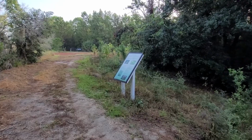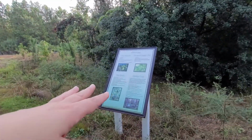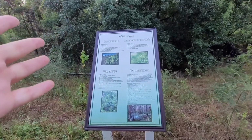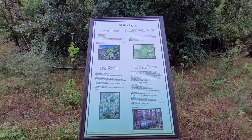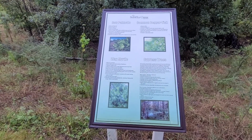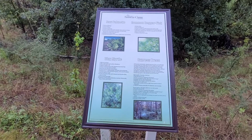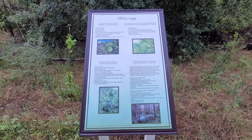Throughout the walk, you'll also see these signs. This one is all about some of the different plants that you'll see on the trails. But you also had some of these about different animals and things like that. This is just the first one I'm showing you. These are pretty good information, especially if you're not local to the area.